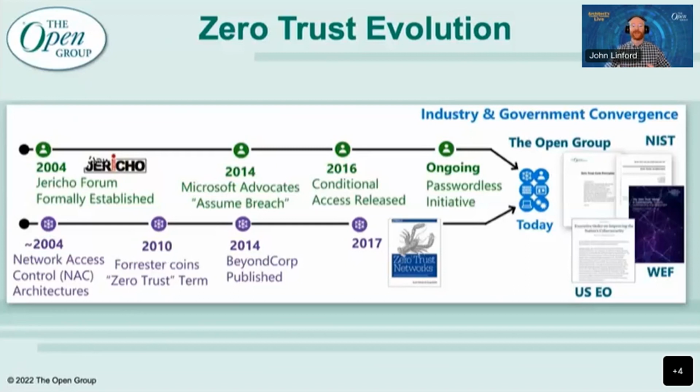We also had the Google BeyondCorp publications happen around this time, focusing on being able to work anywhere. We then move forward to 2016, conditional access, looking at being able to meet these evolving and adapting business needs, to where we are today with ongoing initiatives around zero trust and passwordless access, and work on zero trust from a variety of sources, including the Open Group, NIST, the World Economic Forum, and a US executive order that's about a year old now.